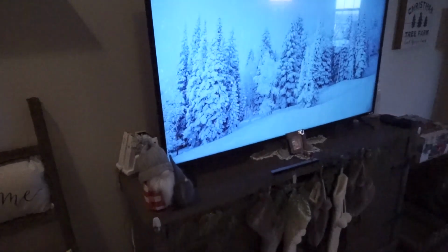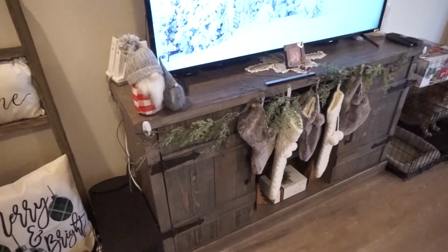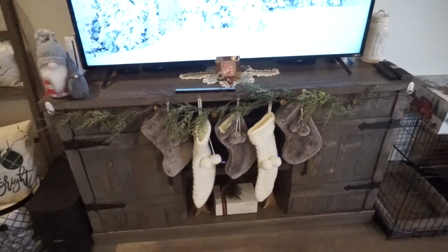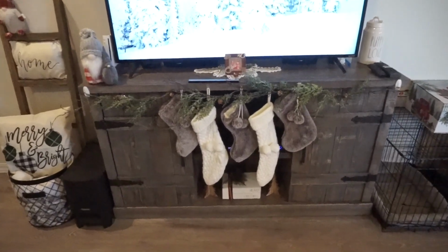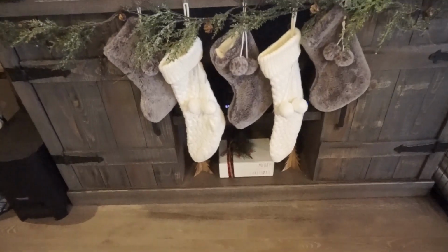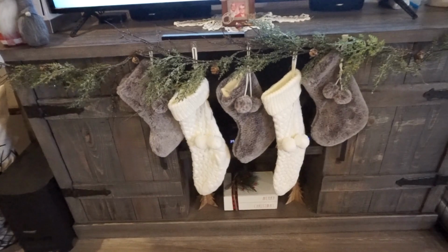Now, panning down to my TV stand, I get a lot of questions on this as well, and I did pick it up from Home Goods, so unfortunately, I cannot link it for you guys, but I absolutely love it. So this stayed pretty simple. I just hung some stockings right here in the middle with some garland. These stockings are from Hobby Lobby and the Target Dollar Spot section.